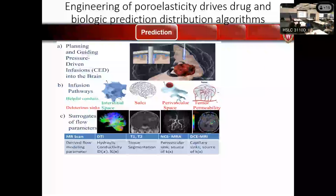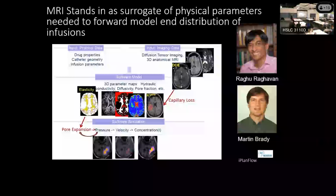So it's really a promise similar to oil research. Like oil research, if I put this sand in here, where will the oil come out? In the brain, it's if I put my catheters in here, where will the drugs flow? So the surgeon ahead of time would place catheters where they felt comfortable placing the catheters. They would set parameters. It's all a forward model. How long am I willing to infuse and at what flow rates? And then the forward model shows you where you're likely to treat.